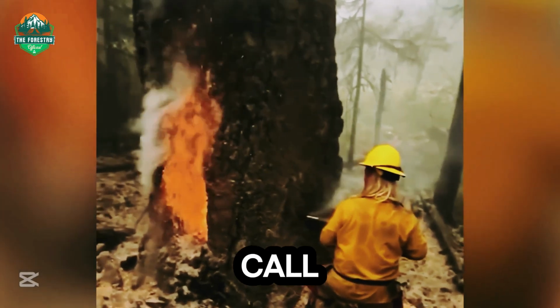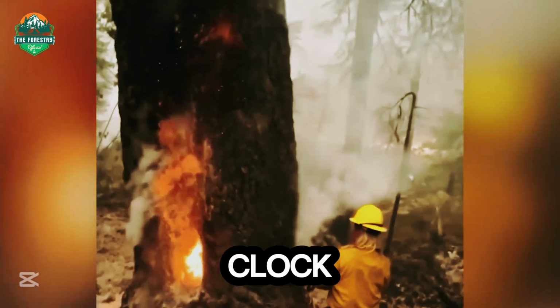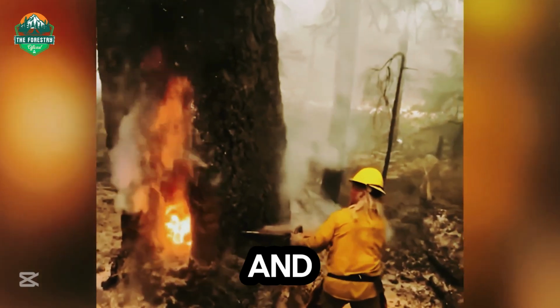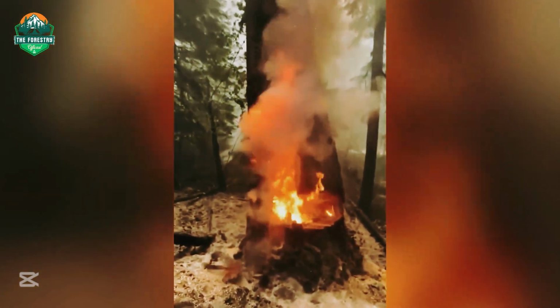Now that's what I call a high-pressure situation. You've got the danger of the tree, the heat of the fire, and the clock ticking. These guys are cool under pressure, reading the situation and making the right moves. Respect to these brave folks, and may they return home safe and sound.